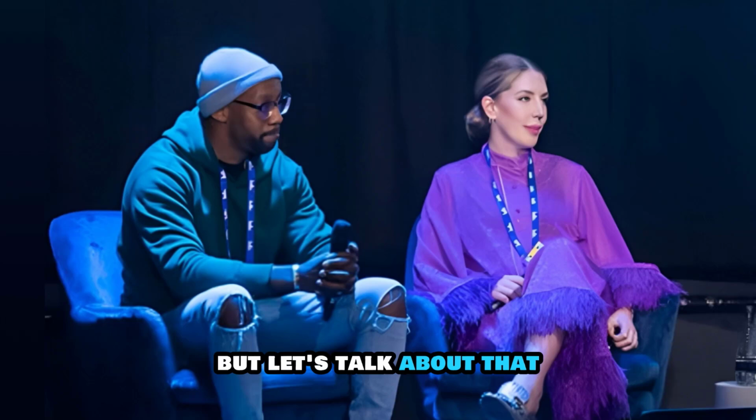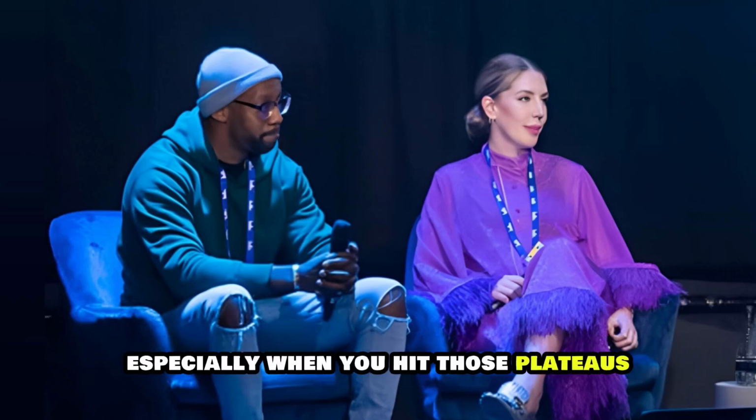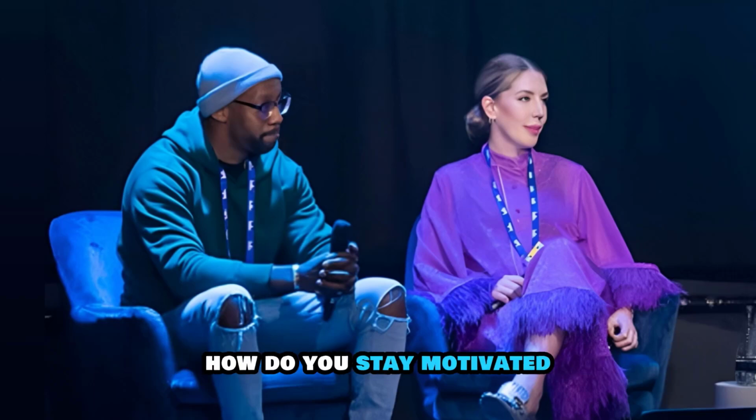Truth. But let's talk about that feeling of self-doubt. Yeah, that little voice is like, you'll never be fluent, or you're messing up too much. It's so discouraging, especially when you hit those plateaus. It's super normal, part of the process. But how do you deal with it? How do you stay motivated?